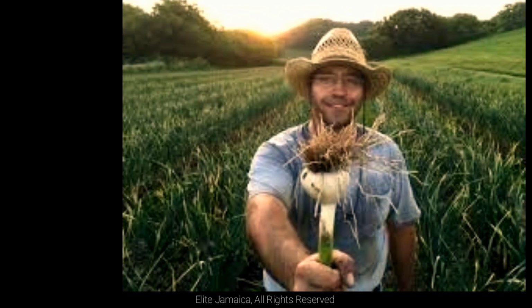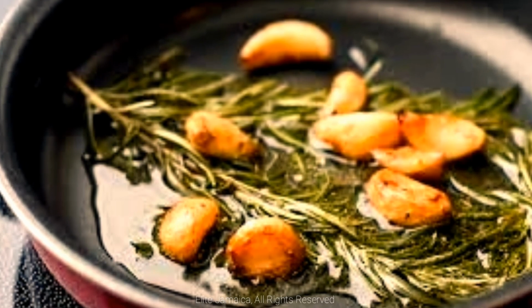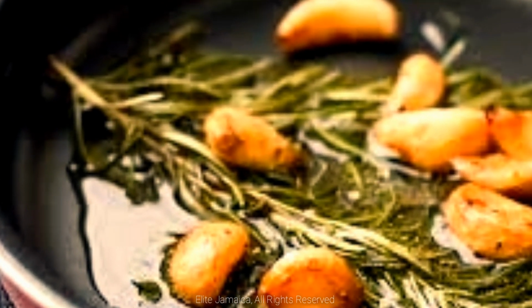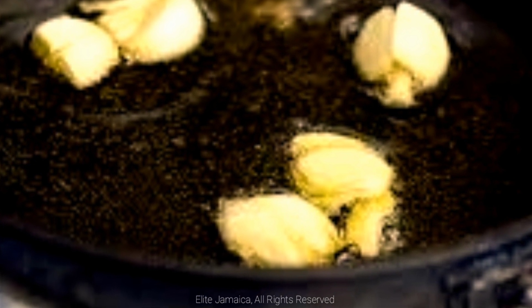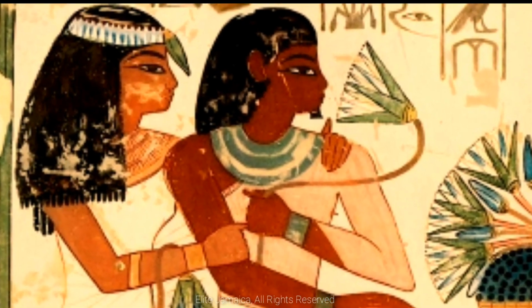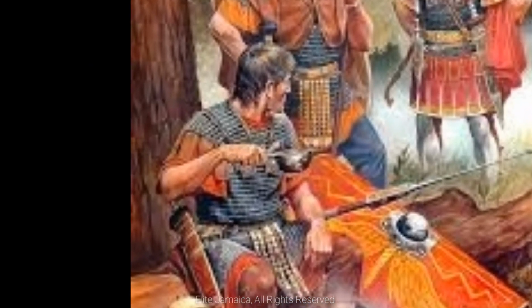Garlic grows in many parts of the world and is a popular ingredient in cooking due to its strong smell and delicious taste. However, throughout ancient history, the main use of garlic was for its health and medicinal properties. Its use was well documented by many major civilizations, including the Egyptians, Babylonians, Greeks, Romans, and the Chinese.